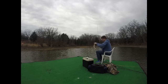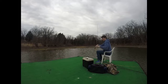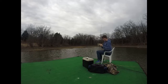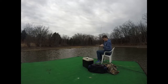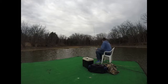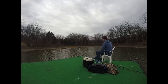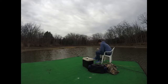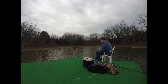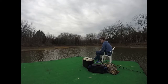Not a big fish by any means, but a fish. And these were a little bit bigger, but these were typically the size of fish we were catching yesterday. By the way, that splash sounded pretty violent. These fish are just really heavy, they're pretty fat. And I'm just going to gently plop them in the water. I put a lot of care into these fish.